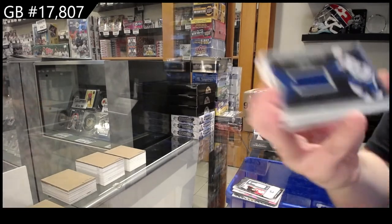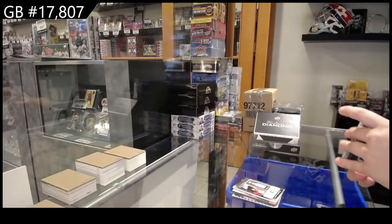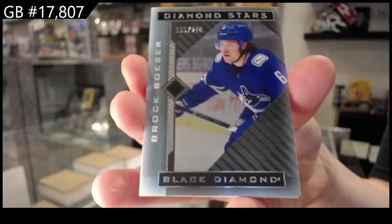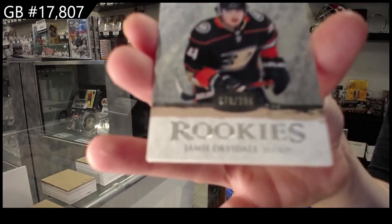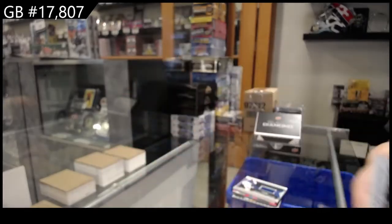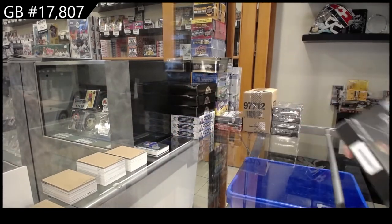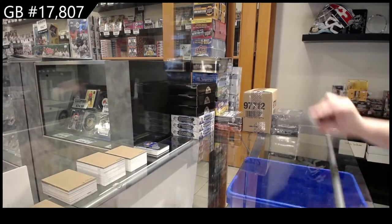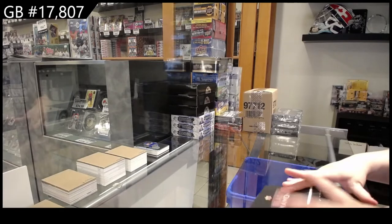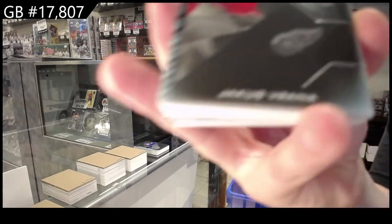Diamond Mine Relics Jersey for Tampa Bay, Victor Hedman. /249, Diamond Stars for Vancouver of Brock Boeser. And Exquisite Collection Rookie /299 for the Anaheim Ducks, Jamie Drysdale. /349, base for Detroit of Jakub Vrána.